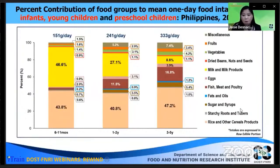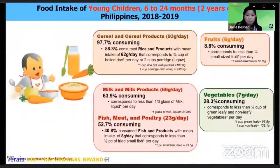While for 3 to 5 years old, consumption of rice and other cereal products provided about half of the daily food intake of this age group. About 17% of the total intake per day was contributed by fish, meat, and poultry, and less than 10% came from milk and milk products. Fruits and vegetables contributed less than 5% of their total intake in a day.